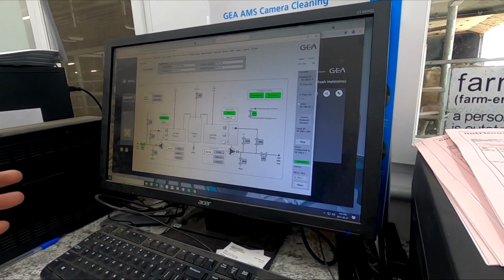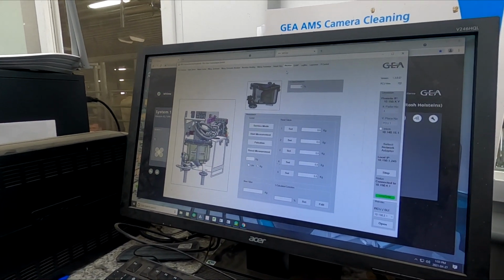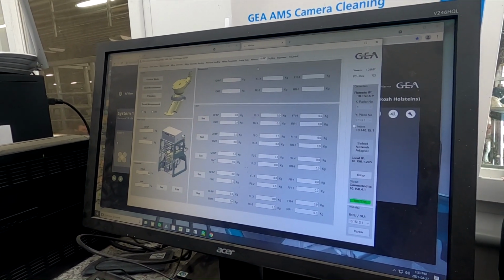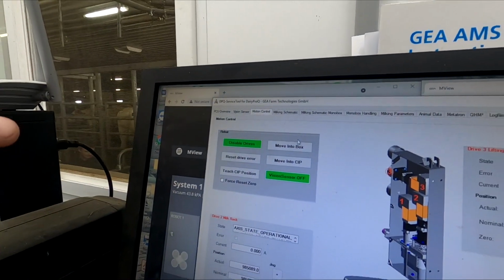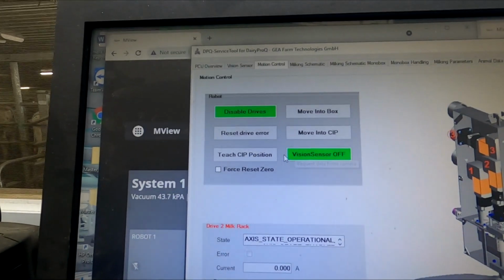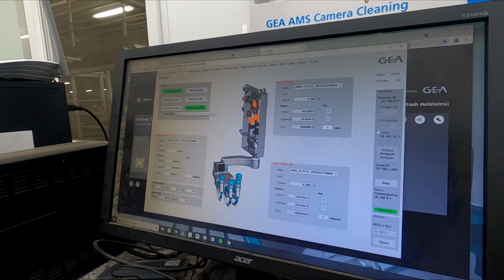And yeah, there's a bunch of other tabs to get more in depth, so we don't really need to get into that. This is for the milk meter calibration, flow sensor calibration, stuff like that. So what we want to do now is go to motion control. And up here, this tells us how we can teach CIP, which is cleaning in place, when we want to wash the system. When it goes back at the home position and wants to wash.